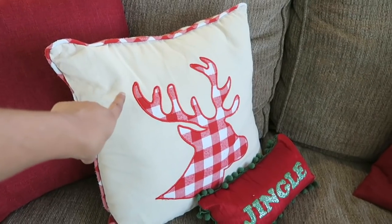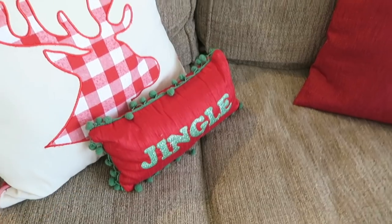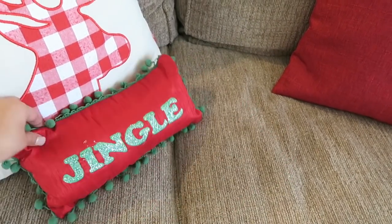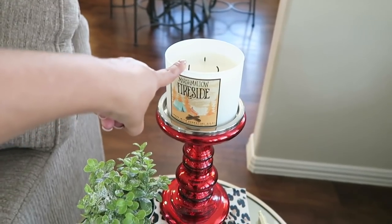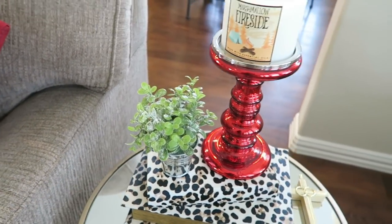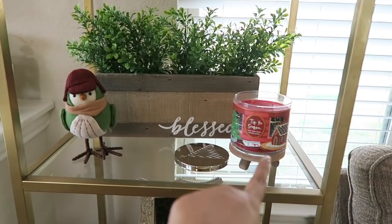This pillow here is from Ross from a couple of years ago. This little jingle pillow I got on clearance. I don't even know how many years ago, nor do I remember where it's from. Over here on this little end table, I added this little red glass candle holder with the Bath & Body Works candle. I love this little frosted piece from the Target dollar spot from last year. And then on this shelf here, I just added these two pieces.